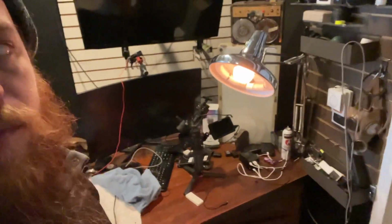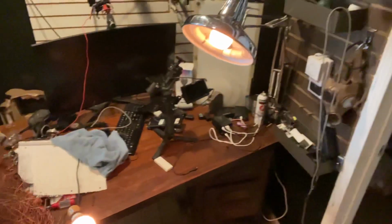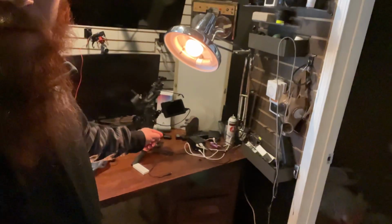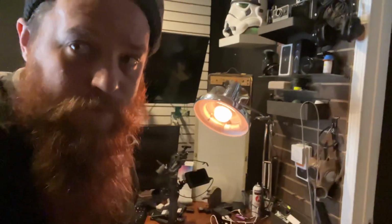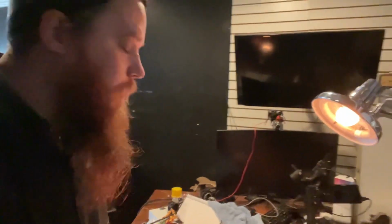So this desk has to move. The TV has to move. All of these cables need to go somewhere. That's like my battery charging. It looks like crap now because it all got upended when the water came in. So I have to move the desk down here so I have room to basically work on the office area of the studio. This is the recording area. This is the office area.